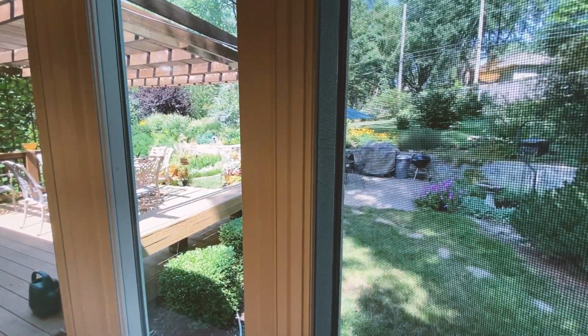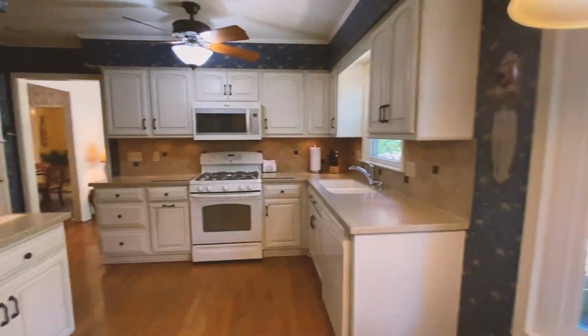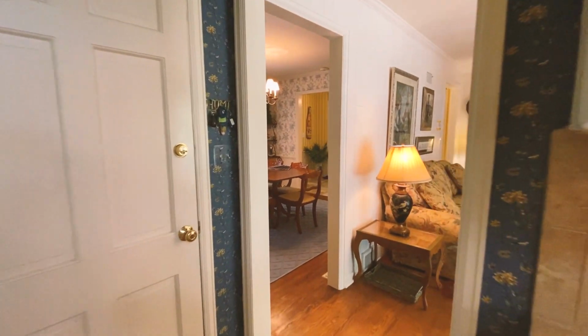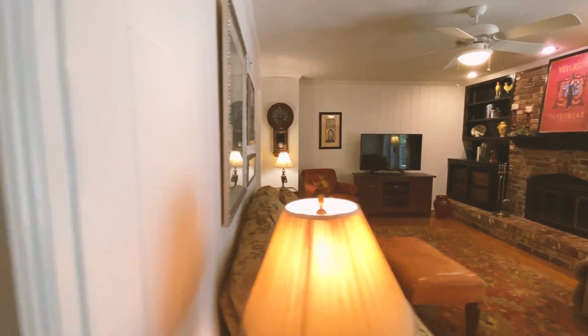We have quite a large backyard on this property in Overland Park. Most of the homes do have attached garages, and they do have pretty nice backyards. This one, I believe, is a chain link fence, although some do have wood fences.